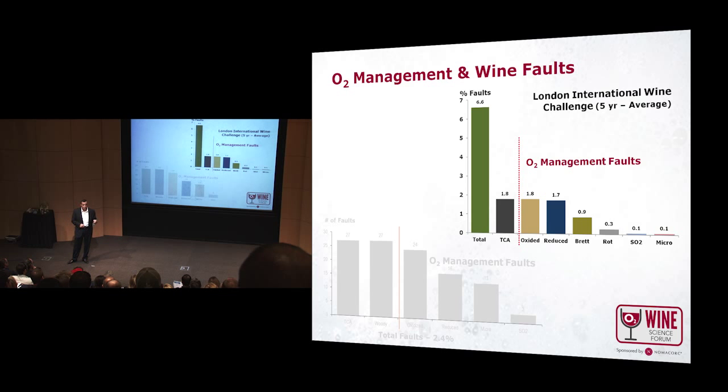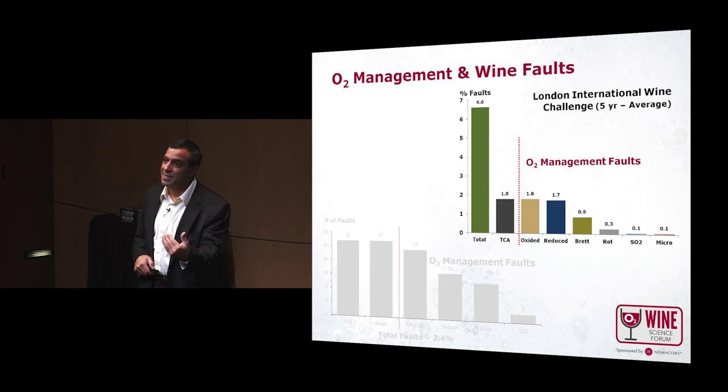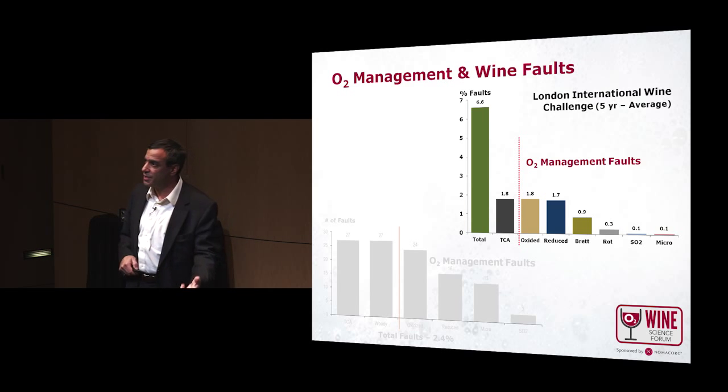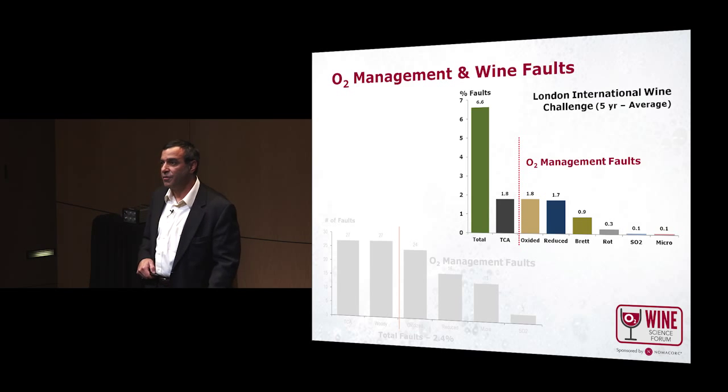What happens is a bottle is brought to a taster, and they taste it. If it's faulty, typically they send it away, it's disposed of, and they bring them another one. In the case of the London Wine Challenge, they bring the bottle suspected of being faulty to a fault specialist table. They assess the nature of the fault and categorize it as corked, oxidized, reduced, et cetera. They've been doing that since 2006, so they've got a pretty rich database of fault statistics.